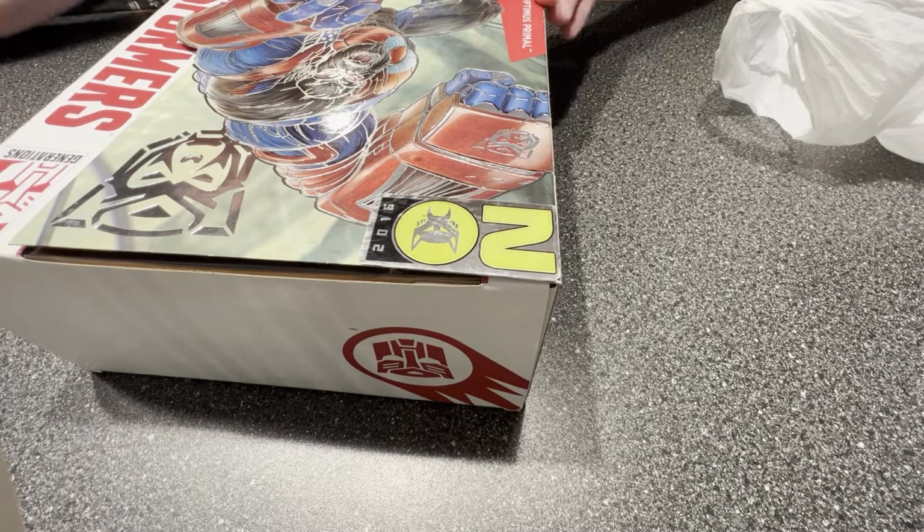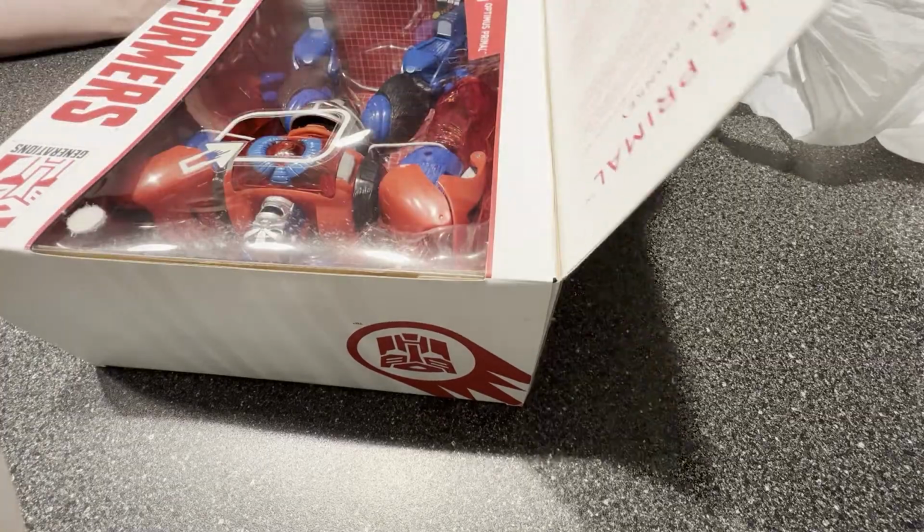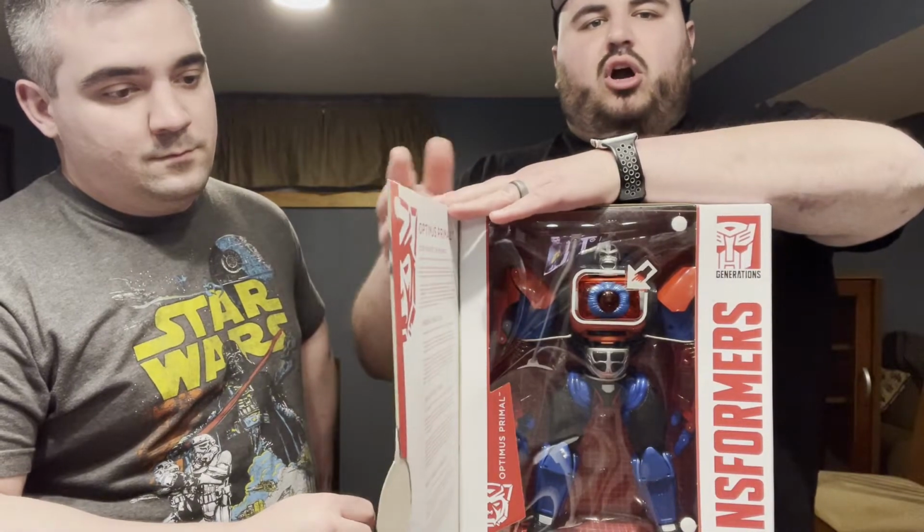Do I want to leave it open? How do I want to display it? Do I want to put it on the end so I can display it like this? When you look at the case this way, you'll see the cool artwork, and when you look at it from the front, you'll see this.